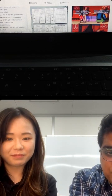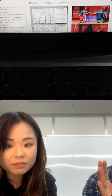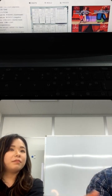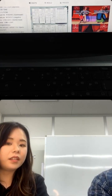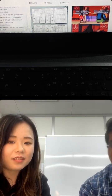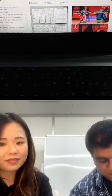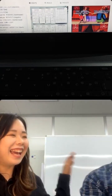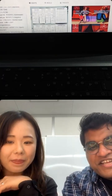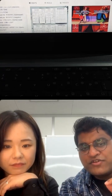Okay, is it hard to write and memorize hiragana, katakana, and kanji characters? She's saying it's not difficult, but she's Japanese. As a foreigner, it could be difficult. But if you practice every day, things will become easy. You start from hiragana, that is the basic. Gradually, you move to katakana.